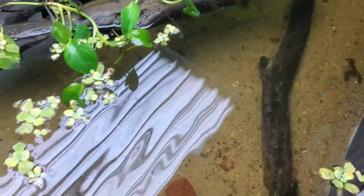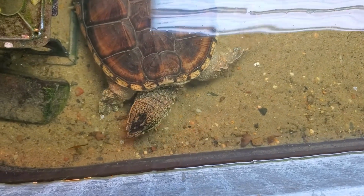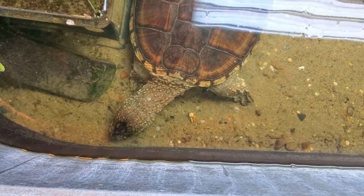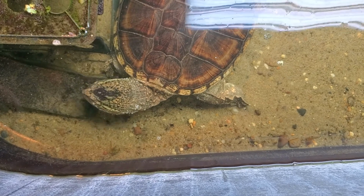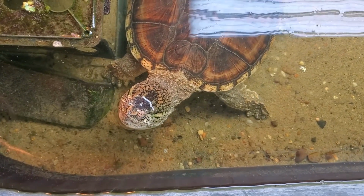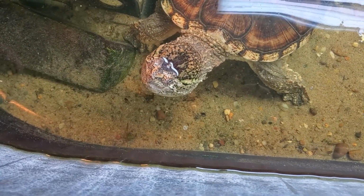There's a little pumpkin seed. Man, this is exciting stuff. They're Turdy. We wanted to eat them. I wanted to eat the crawdads. Turdy! Got it. Got it.